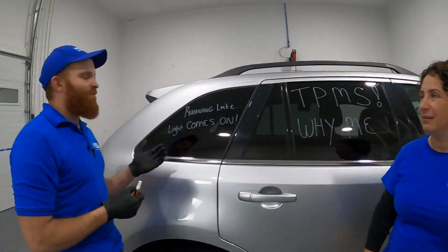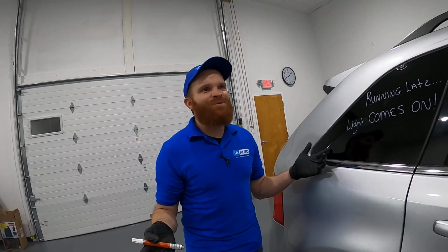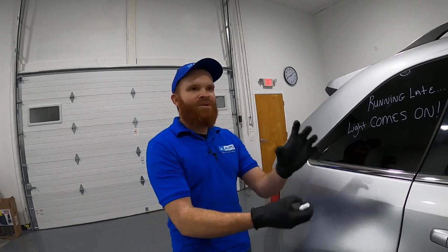That just made me think of something. When you said that, the spare tire sometimes has a TPMS unit inside of it. Correct. So I check all 4 of these tires and I'm like, my tires are perfect, my light's still on. Yep. I don't have one of those little scanner things.